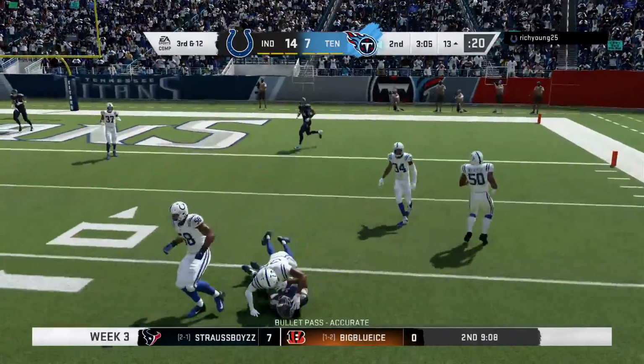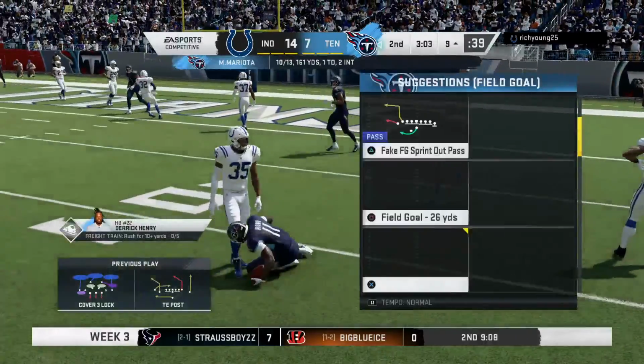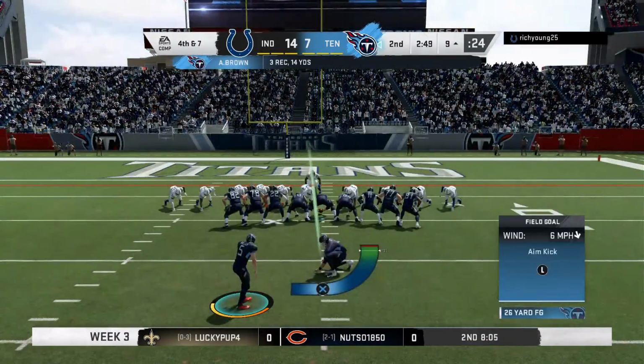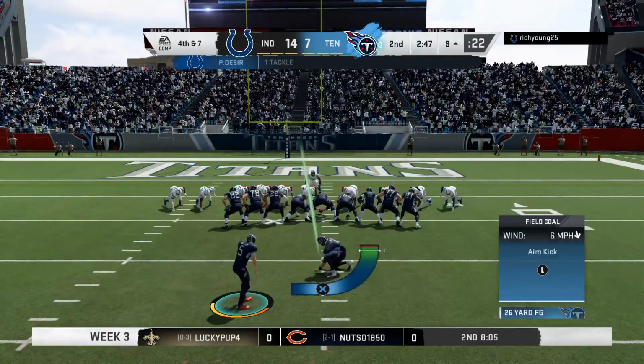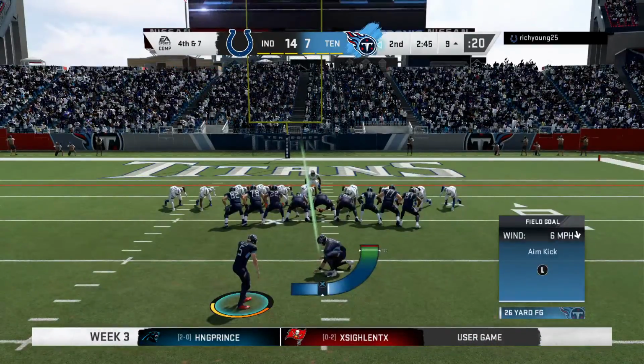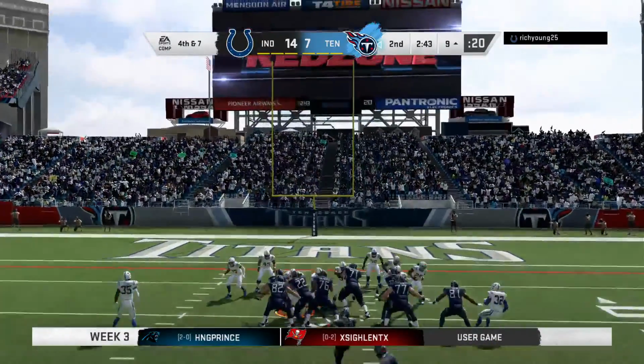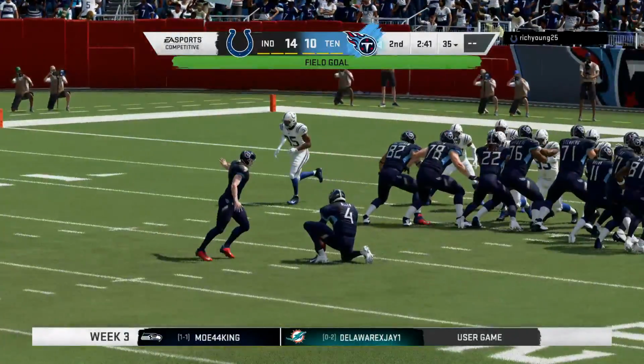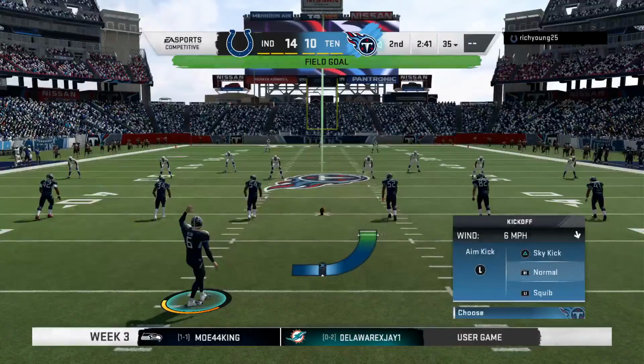This will be caught just inside the 10. And he'll be brought down well short of the first at about the 9-yard line. They get only 4 that time as that leads us to a fourth down. And Bullock will put this one through. And they'll cut the lead back down to 4 now at 14-10.